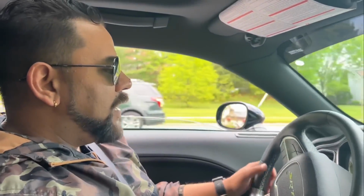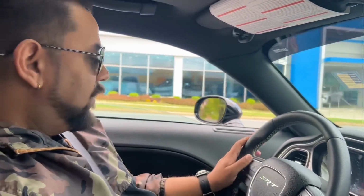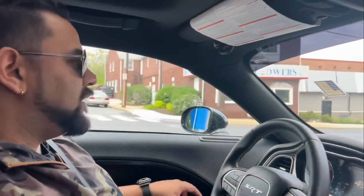About this vehicle already is, besides looking sinister and being powerful, it's supremely comfortable. And another positive about this one is that I like the fact that it is stock. It means it hasn't been, oh, look what we got here.